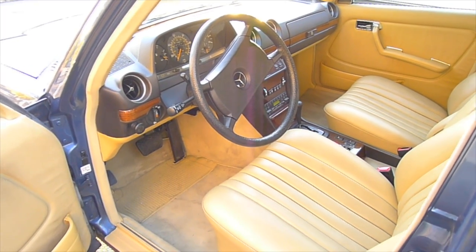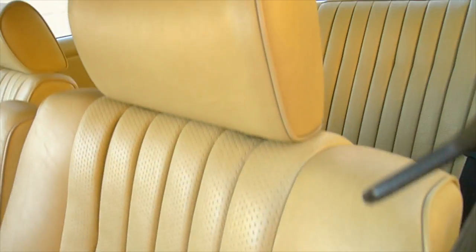So have a look at the interior. The seats are just perfect. Not a spot or rip on it. The carpet, perfect. Everything is there.